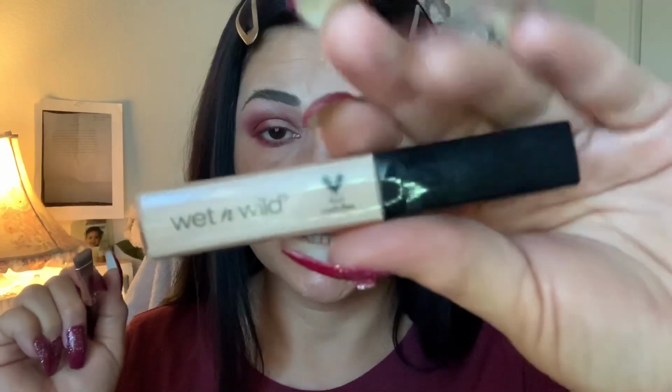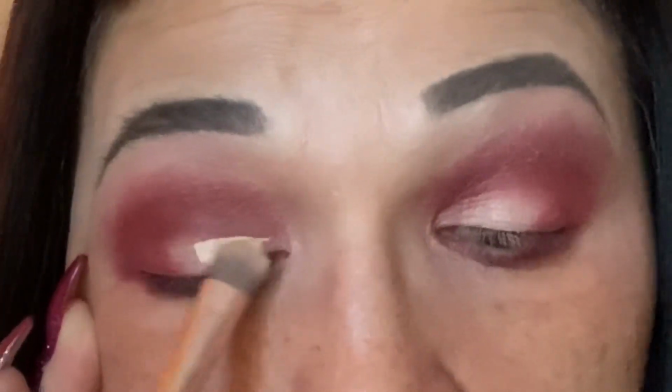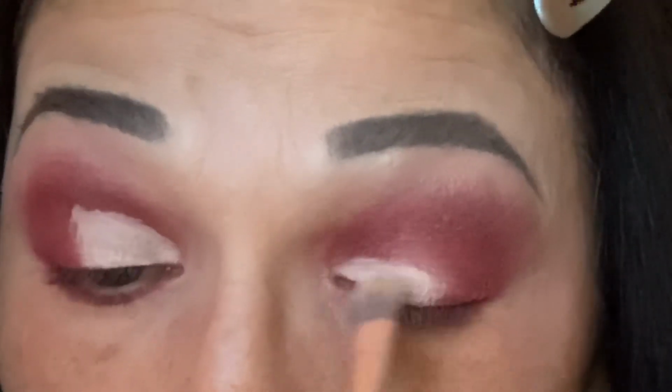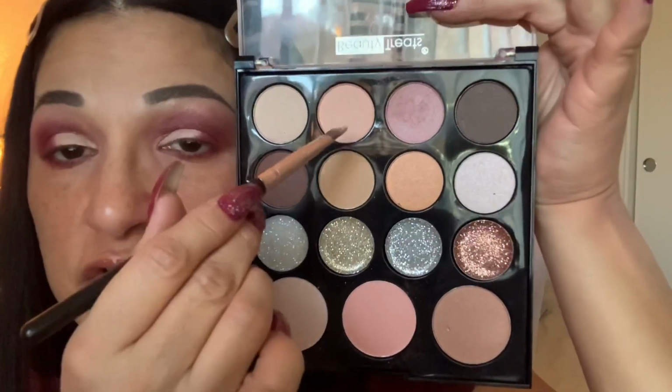Next, we're going to apply some shadow to our lids. And to cut our crease, we're going to use Wet n Wild concealer in the shade Ivory. Just apply some to your hand. With the same concealer brush, apply some shadow to our lid. We're going to go in with this shade right here.